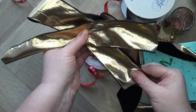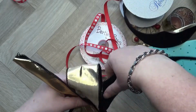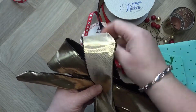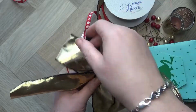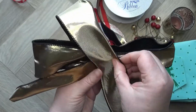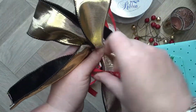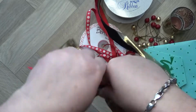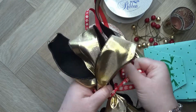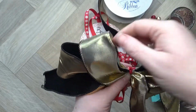So I've curled that over like that and brought it up to the back. I'm just going to make sure that that one and that one are the same size, and then I'm going to bring it over the back the top, so the gold's on the top, and then put it back in the middle like that. Again, making sure that all 4 are the same. And can you see I've now got 4 loops, and then I'm going to press it in the middle, get my piece of ribbon and tie it off. Like so, and then adjust my bow.